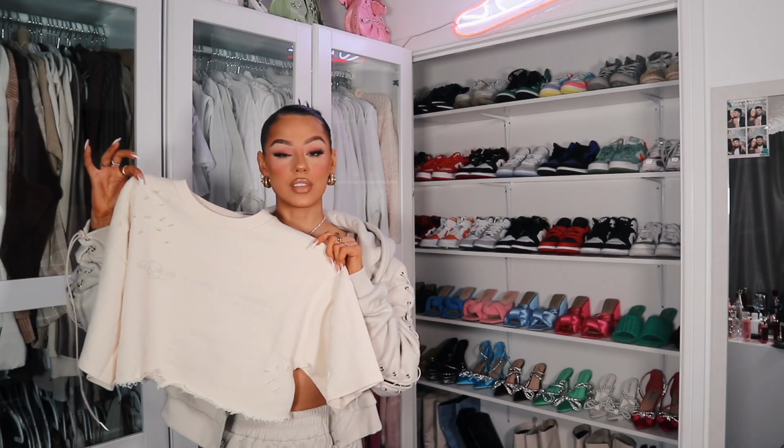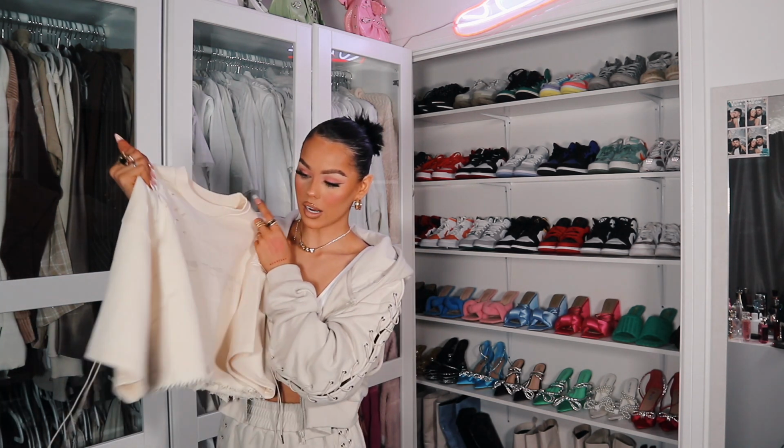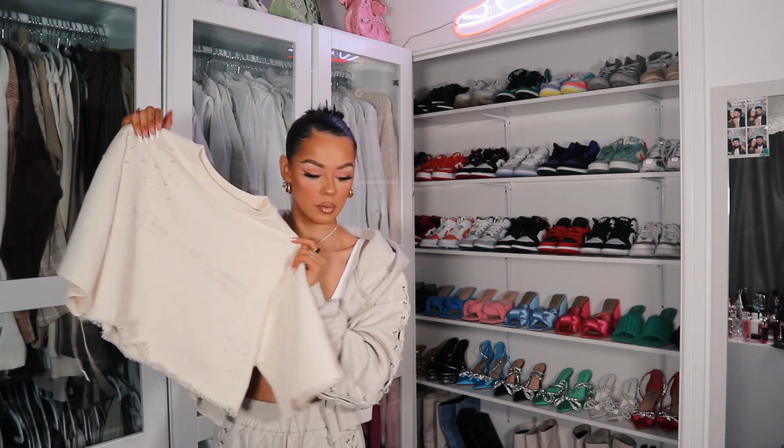Sensational, I'm telling you. Time for a little cropped tee. Now the shape of this is so lovely. It's like a boxy, oversized tee, where it's that thicker material, it sits like a box, but it's in this really, really nice cream shade. Again, part of the Life on Mars collection.